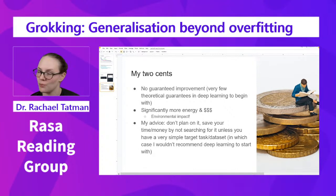So first of all, we don't know what type of problems it happens on within specific compute constraints. It could happen on all of them if you train for a theoretically infinite amount of time, but we just don't have any guarantees of that, which is just true of machine learning in general, right? We're in the guess and test stage.